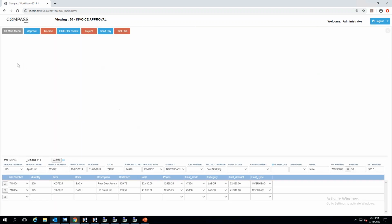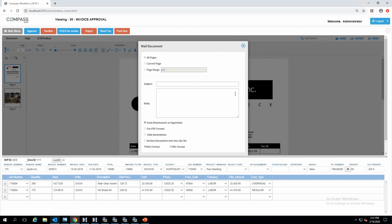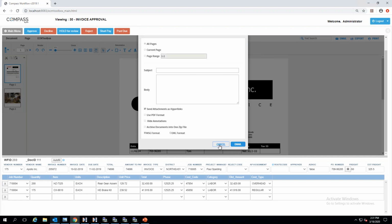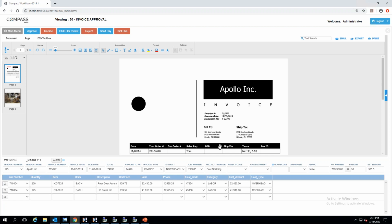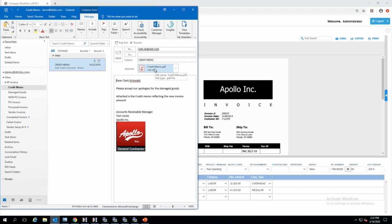So here they see that there's information. They can see that there was damage to the product. And so they can actually put this on hold and wait for information back from the vendor. So from here, we can actually email the information out. So now I can email the vendor the information so that they can actually give us a credit memo for this. So eventually we do get an email back from the vendor, and we do have a credit memo here.